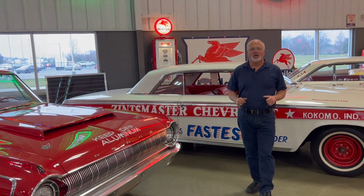You know, one thing about the muscle car era, yeah, there were a couple that turned and burned, but realistically, muscle cars were about drag racing. How fast can you go in a quarter mile?